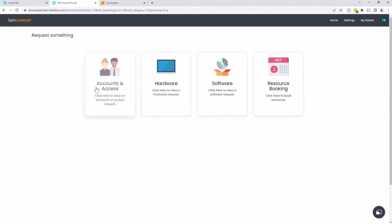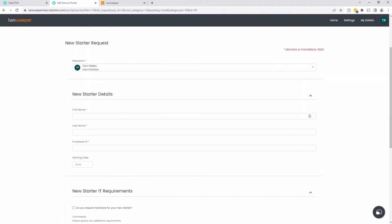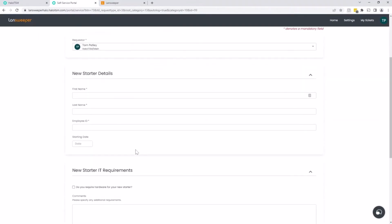But likewise, if you want to do some of your accounts and access, your new starter processes maybe, you can go into here and define your forms. It's all just a drag and drop form builder in Halo. And off the back of that, you can then line up your workflows, your approval processes, all that kind of stuff can be done within the tool.